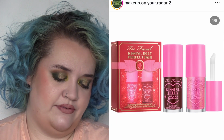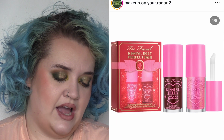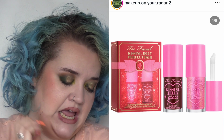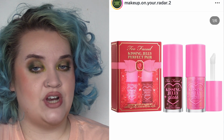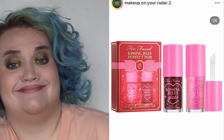Kissing Jelly Perfect Pair Too Faced Lip Oil Gloss. I like the look of both of these shades actually, and I have been wanting to try this. This could potentially be a Too Faced Christmas set purchase for me, which I've never made before because I normally hate everything they bring out.